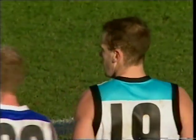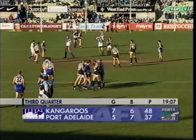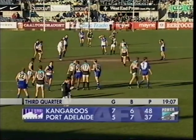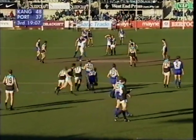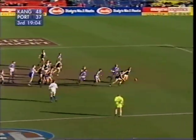Kangaroos by 11 points. It was a bad mistake by Lee Colbert, I think, Russell. I think when you play the game, you see the umpire point in the right direction, who's got a free kick or a mark. I think it was silly play. Burton couldn't quite get his hands on the ball.